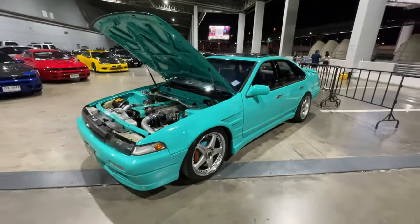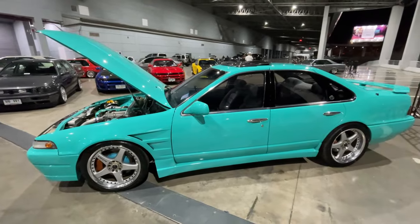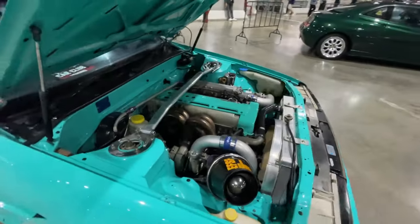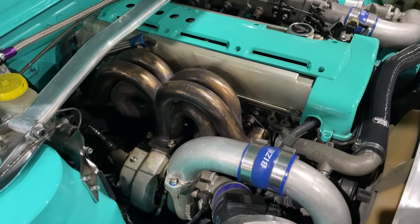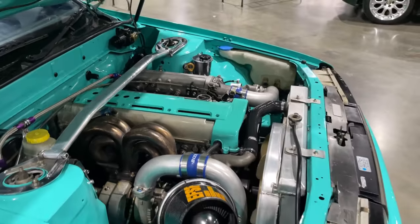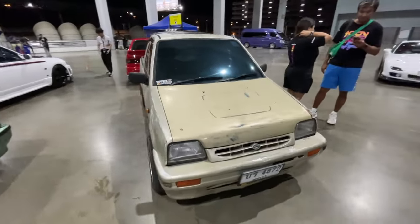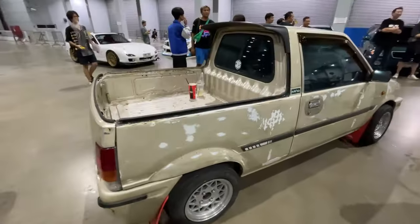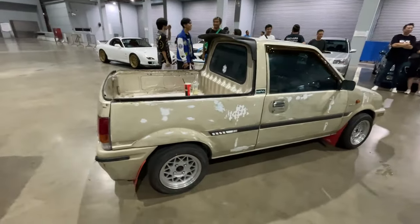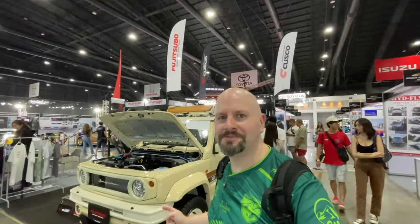Oh wow, look at this Sephiro. I like this teal color, and they painted the entire engine bay and everything. It's still using the RB engine. Most of these have been swapped to a JZ of some sort. It's got a really cool exhaust manifold. I haven't seen a ram horn for a six cylinder before, which is kind of surprising now that I think about it. Look at this little beat up Daihatsu Mira pickup. This thing has seen some better days. I saw it from across the parking lot and I thought it was going to be cool, but it seems like a total nugget.